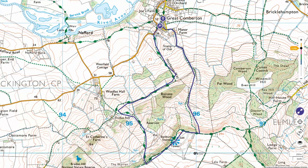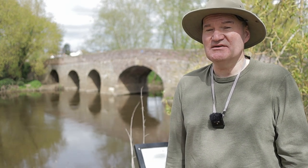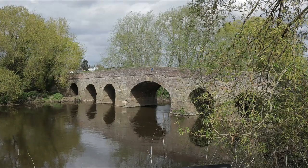Now, though Pershore doesn't lie in the Cotswold area, the village of Great Comberton, which lies just 2 miles to the south of it, does, because it comes under what's known as the Cotswold AONB, Area of Outstanding Natural Beauty. But Pershore, of course, is a town well worth exploring with its fabulous Georgian architecture. In fact, I made a video here just before Christmas looking at the Christmas lights, and I did a little tour inside the wonderful Pershore Abbey.